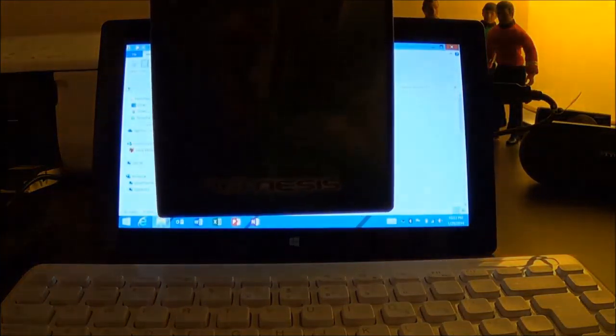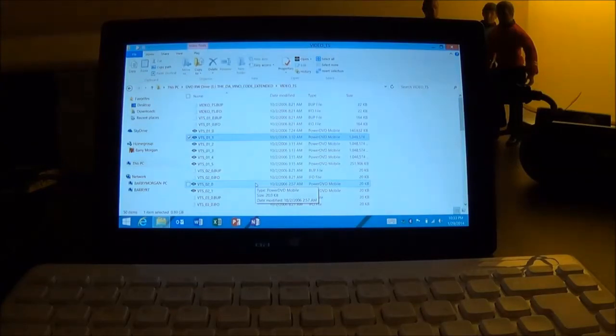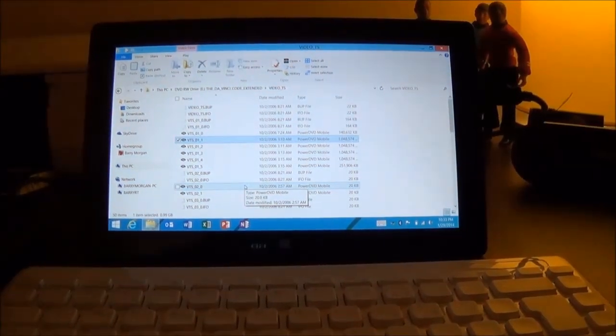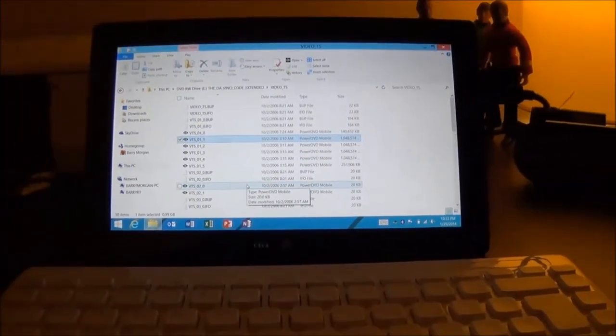And basically, when you go into the file format, it said file not supported. So it's pretty much hit and miss with your movies, but DVD, it's really not an important factor.